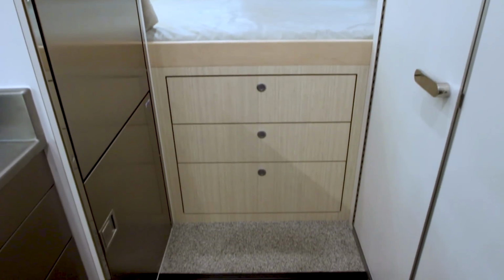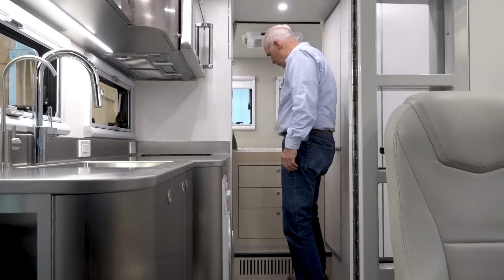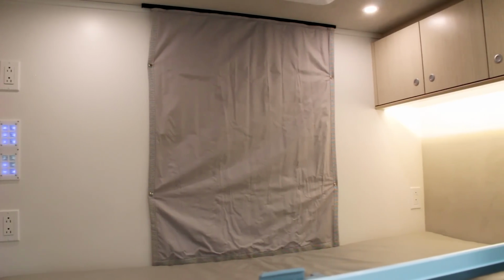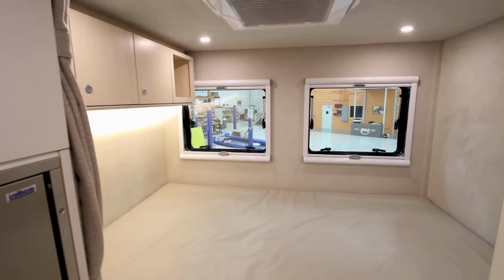These are big closed drawers, 3 of them, under the bed. There's also a curtain to close off the bedroom. And because the interior is 78 inches wide, they can sleep crosswise across the back of the van.